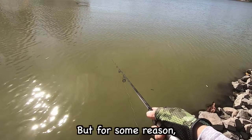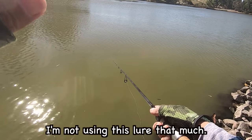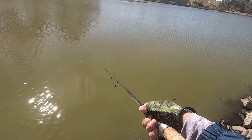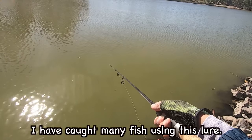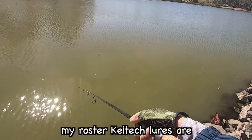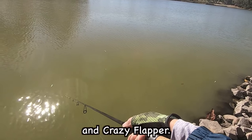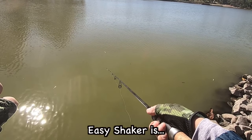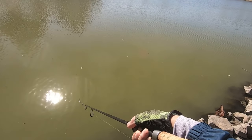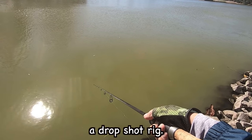But for some reason, Keitech Easy Shaker, I'm not using this lure that much. Of course, I have caught many fish using this lure. But again, my roster Keitech lures are Swing Impact, Easy Shiner, Crazy Flapper, Sexy Impact, Shadow Impact. Easy Shaker is kind of bottom of my list. But I know this lure is great, especially when I couple it up with a drop shot rig.